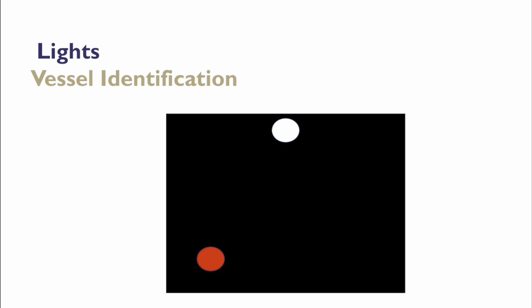So here we have the port side of a power-driven vessel, but this power-driven vessel has an extra white light. 2 white lights means that it's a vessel engaged in towing, and in particular that this is a short tow. So that's not more than 200 meters. If we have 3 white lights, well, that's a long tow. So that's a tow in excess of 200 meters, and it could be up to 2 miles.